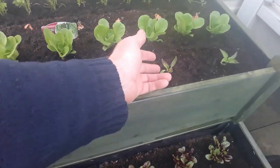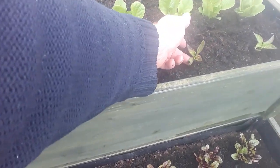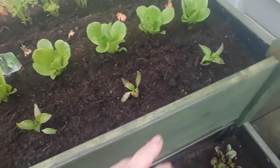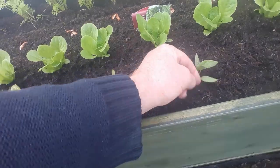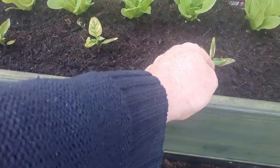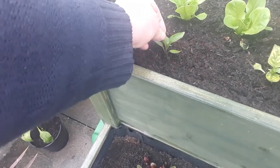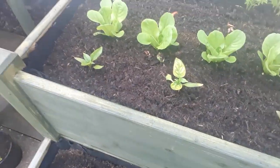So if you look at these plants, this one is completely discoloured and it looks very unhealthy. We've got the same thing happening with this one. This one doesn't look as bad, but it's still not right. Then there could be a chance that they've got a bit of a disease. There's no aphids or anything on the leaves, but I just don't think they're going to come to anything.